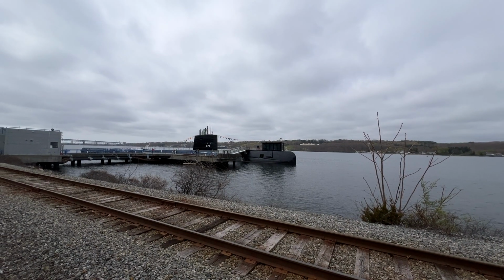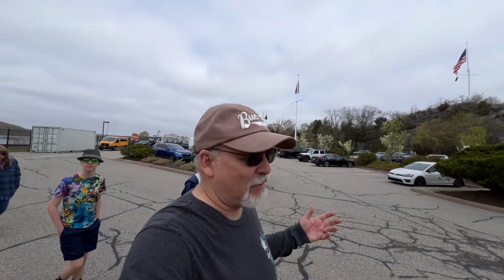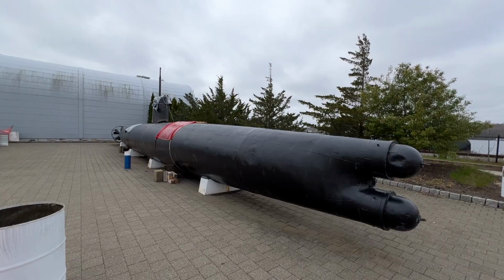When you come up to the Sub Museum, there's some outdoor exhibits first to see. And I remember these being on the inside of the sub base when I was in the Navy. I was stationed here in Groton. And I remember seeing these a long time ago. They're starting to decay a little bit, but they're doing their best to keep them up. This is the first one.